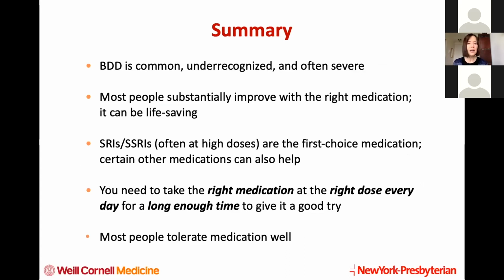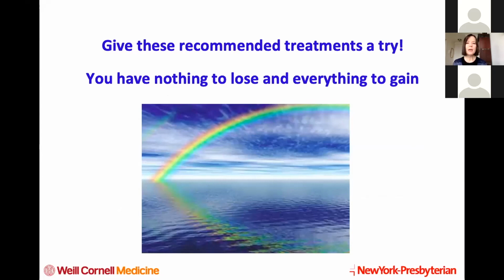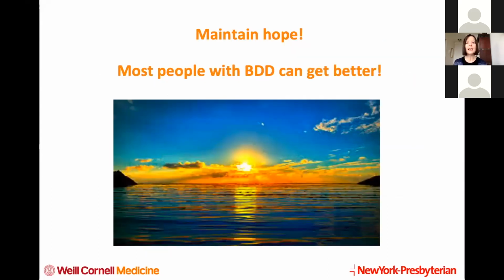So in summary, BDD is common, it's under-recognized, it's often severe. Most people substantially improve with the right medication, and it can be life-saving. SRIs, also called SSRIs, often at high doses, are the first choice medication, and certain other medications can also help, as we discussed. Just remember, you need to take the right medication at the right dose every day for a long enough time to give it a good try, and most people tolerate the medication well. Side effects, if they occur, often occur earlier in treatment, and they often get better with time. So give these recommended treatments a try. You have nothing to lose, everything to gain, and maintain hope, because most people with BDD can get better.